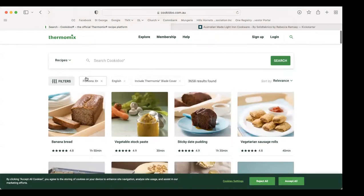So use your filters to make sure you're getting those recipes that do feed bigger crowds, and making sure you're broadening your search. If you speak other languages, add them in too. That's really awesome as well.